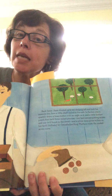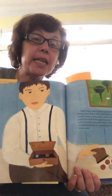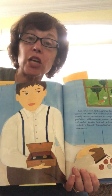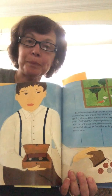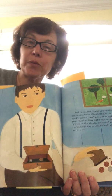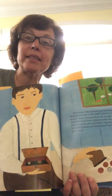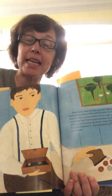So if the book cost 20 cents and Jesse had 13 cents, how much more money did Jesse need? There's a word problem for you, a math problem. Do we add or do we subtract? You're right, we subtract. 20 minus 13.